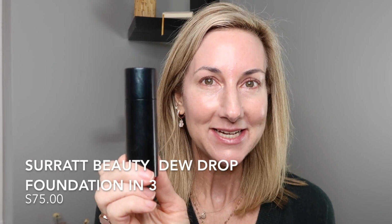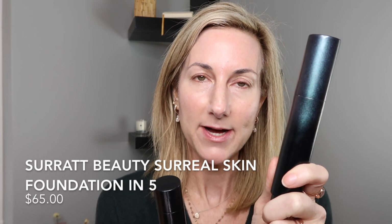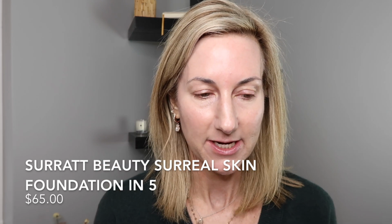Now I'm going to use a different foundation combo today. You guys had a request to use the SURRATT Beauty Dewdrops, asked if I still love them. I absolutely do, and I still love using the combination of the SURREAL Skin Foundation. This is the wand from SURRATT Beauty with this. So we're gonna see if I need to do that today or just use the dewdrops. But yes, I still love this foundation. It is one of my favorites.